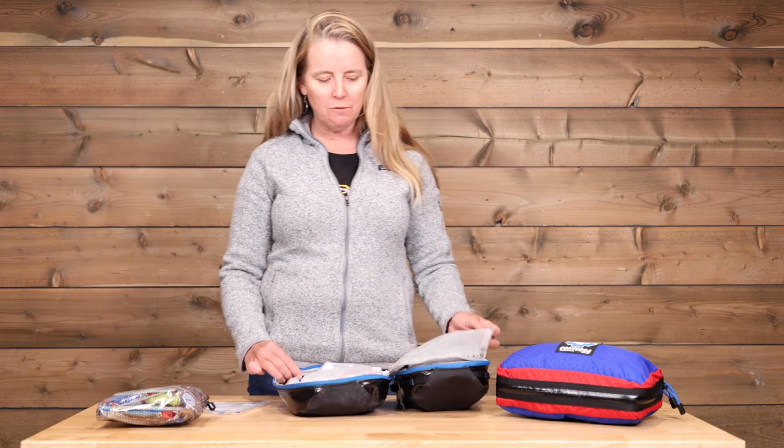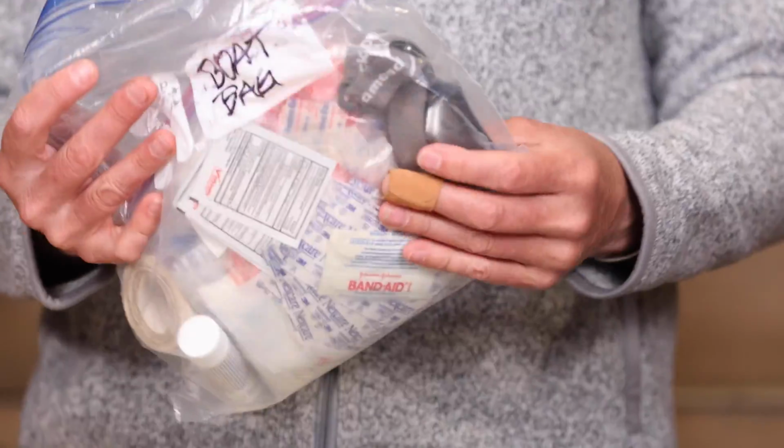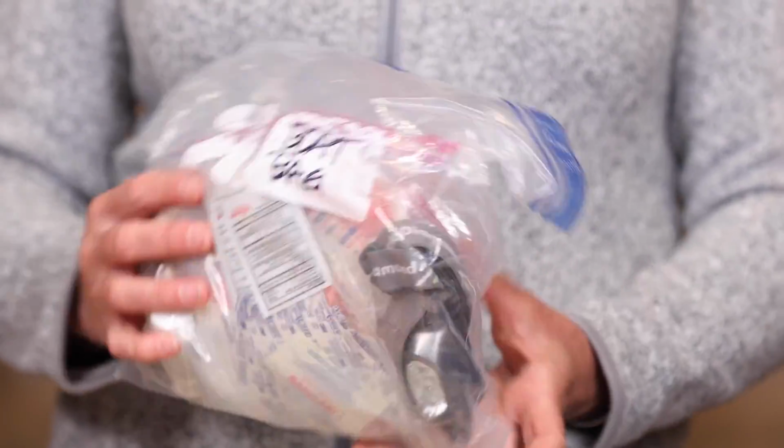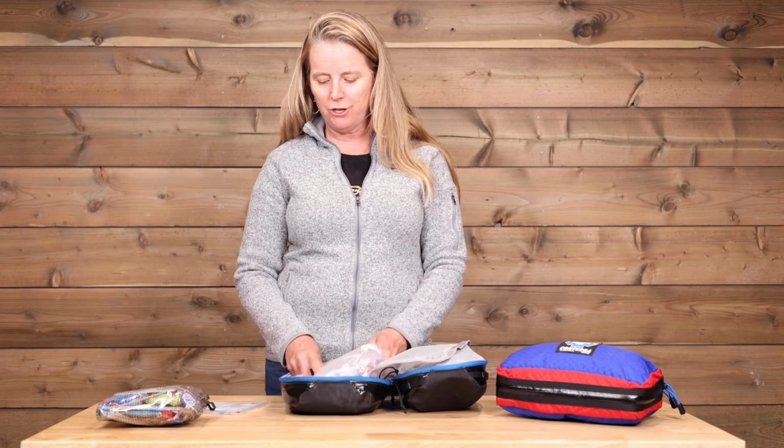I also travel with a small boat bag first aid kit. This includes a headlamp. I've got some Benadryl, some butterfly closures, some real basic first aid stuff. But if I end up with an accident or my guide has an accident on the boat, I can manage with at least initial first aid.